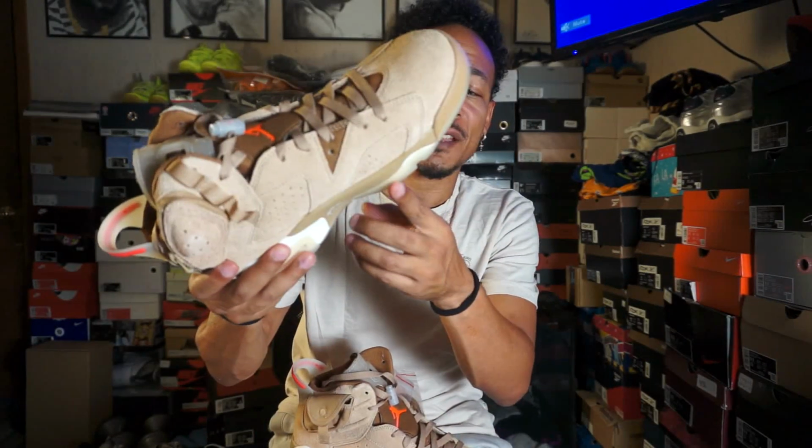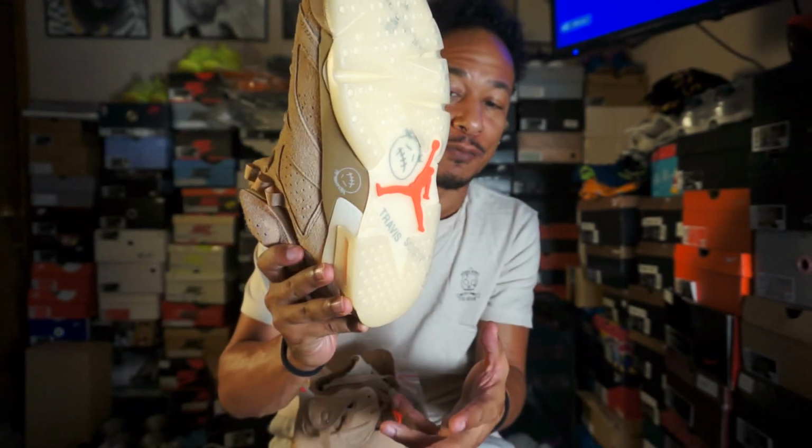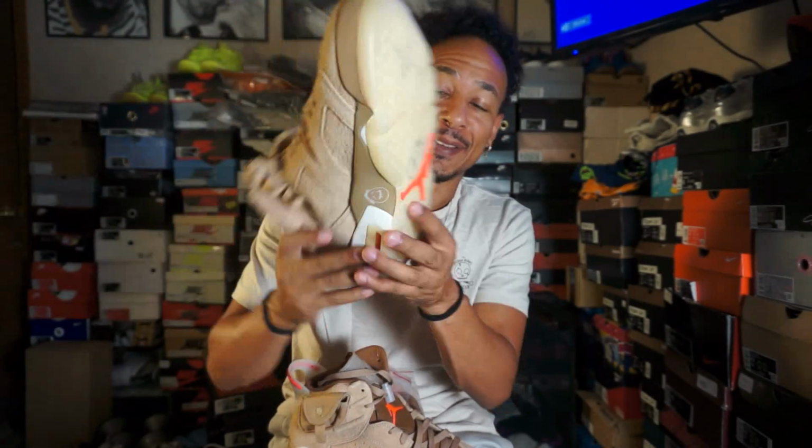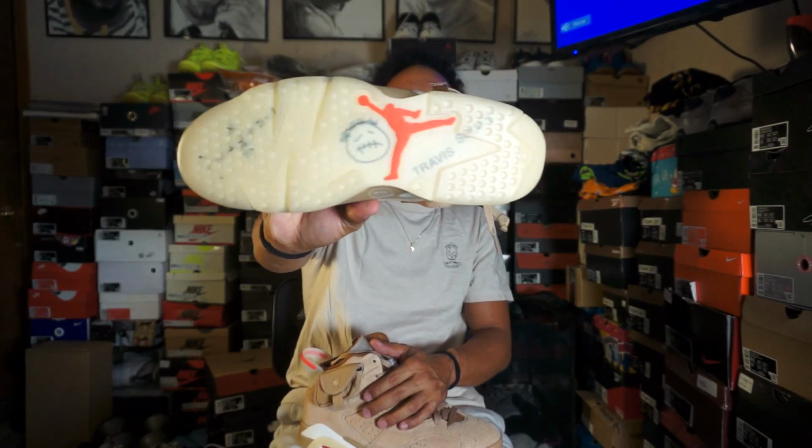But very dope shoe. Got that glow in the dark outsole or whatever. And that's dope. That might be the thumbnail right there.